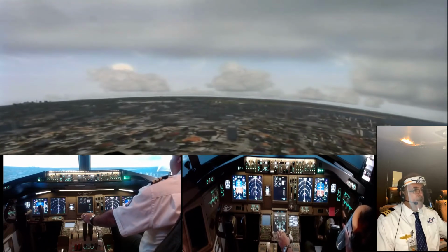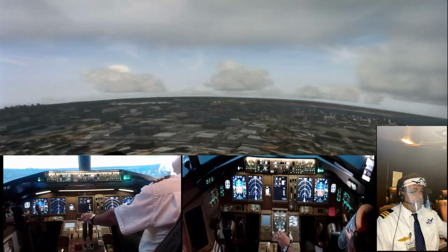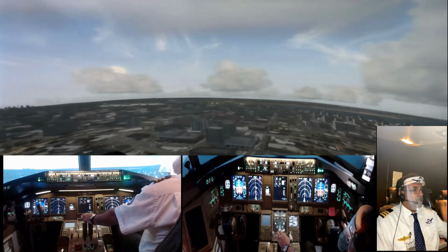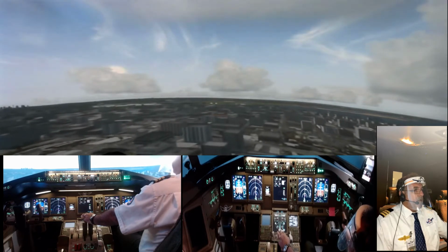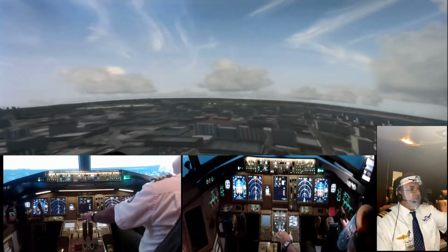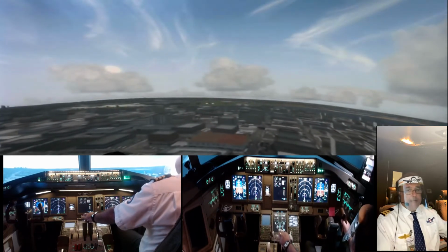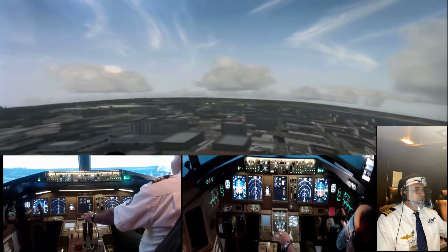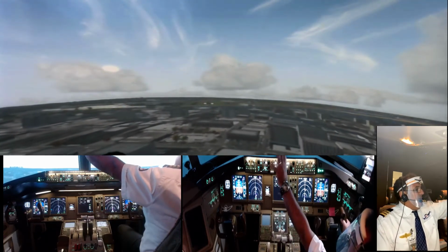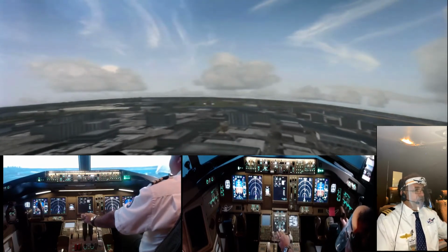Approaching minimums. Okay. Minimums. Okay, runway in sight. Minimums. The plane is afraid. Okay. Oh, look at that. So close to the buildings. And we can see Sydney. Bye-bye, mate. Oh, hello. I'm coming to you.